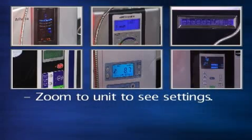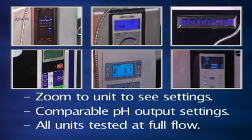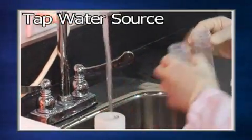In these tests, you have a full view of what is selected, and you should note that each machine is on a comparable pH setting for water output, and all the flow rates of the units are tested at full flow. The first test will measure the highest alkaline and lowest ORP possible by each machine on tap water. As a benchmark, the tap water supply was tested first.